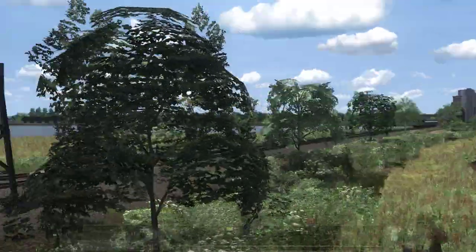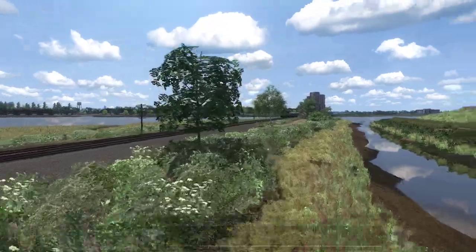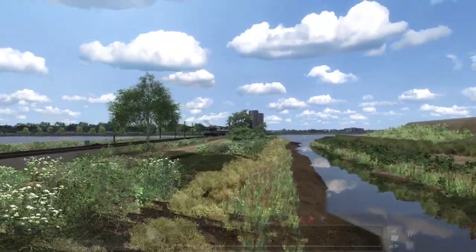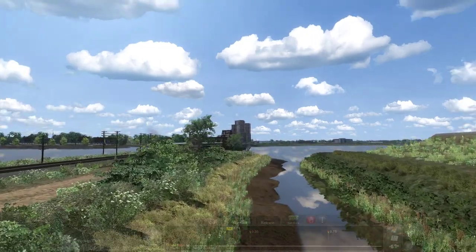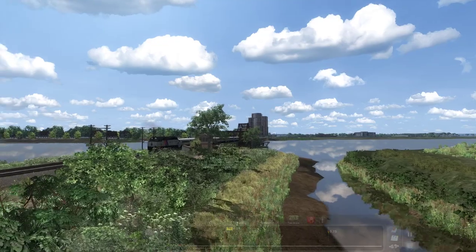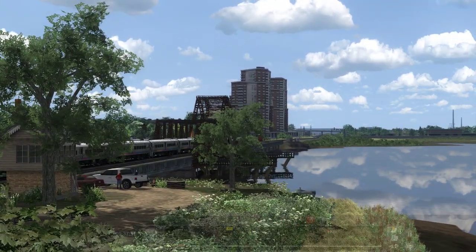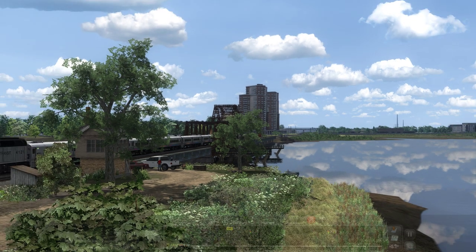And then you've got an old tower up here over this bridge. This bridge is highly unique as well in real life. And of course, in this rendition of the route. This is called the HX Drawbridge, and it basically goes into Jersey City. That's Jersey City on the other side of the river right there, and that's where the Croxton Yard is, which is like one of the largest freight yards in this area.